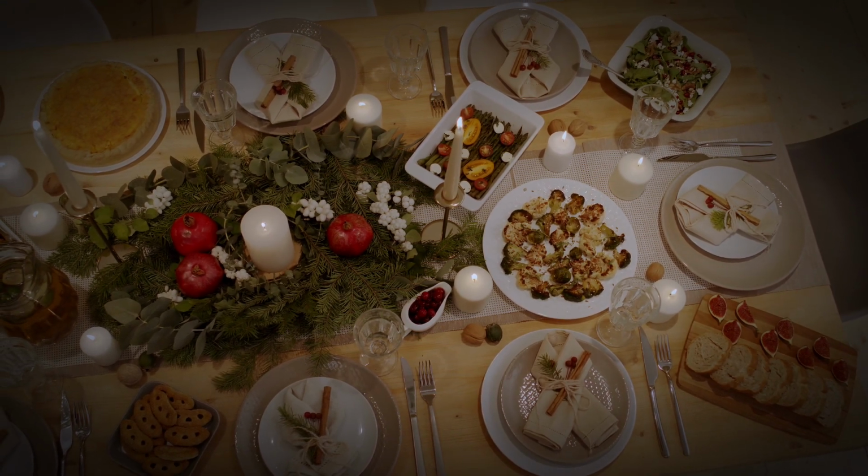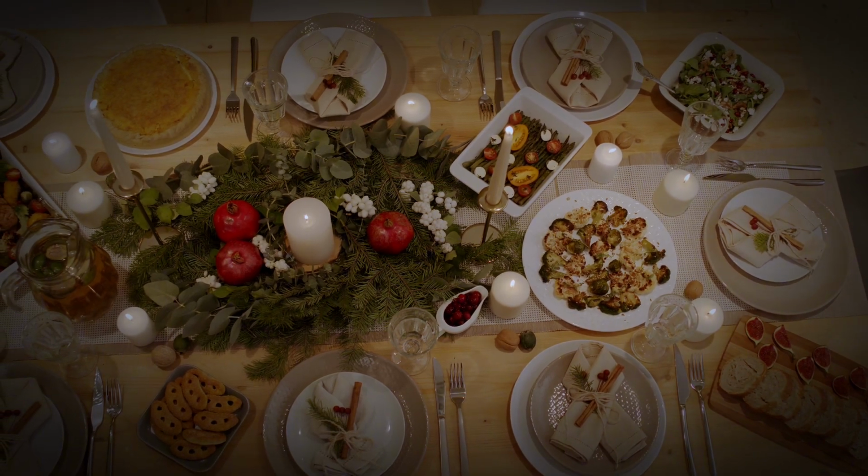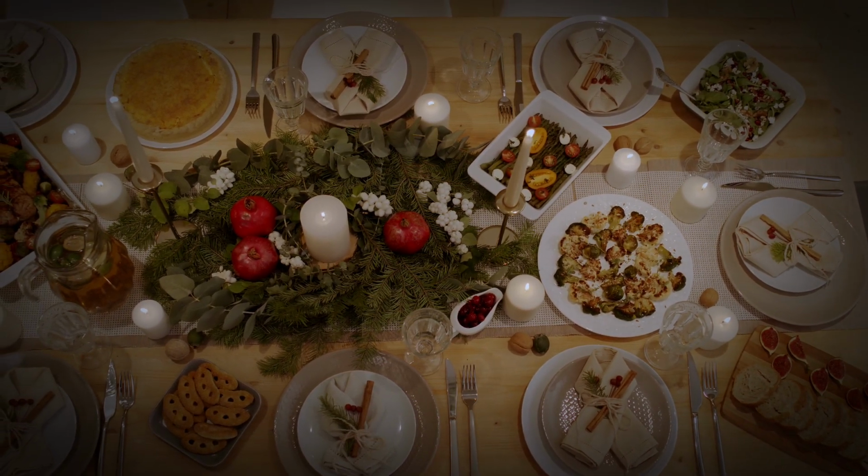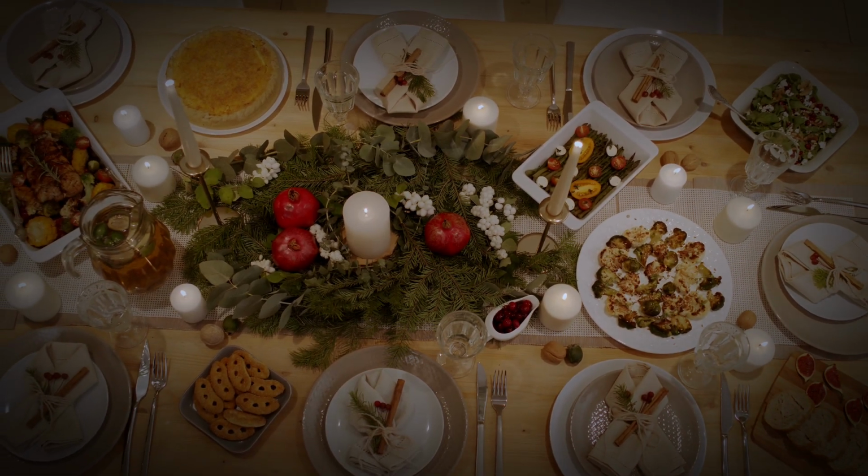Let it simmer for 2 to 3 minutes, scraping up any browned bits from the bottom of the pan. If you prefer not to use wine, you can substitute it with beef or vegetable broth.